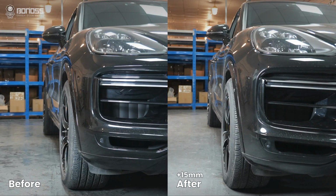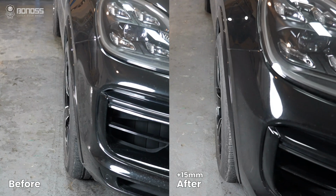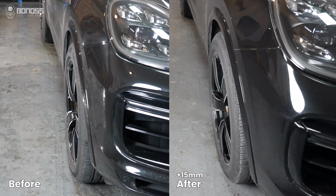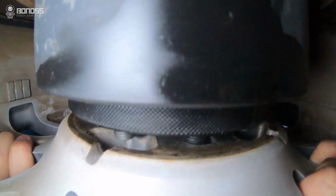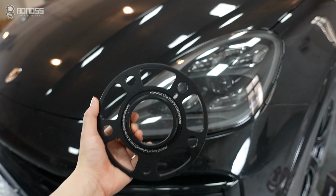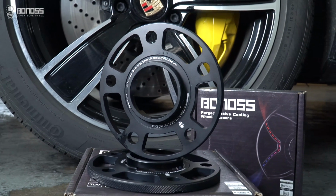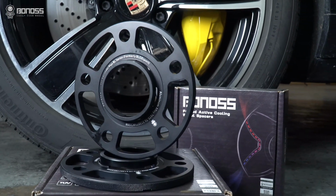Even if it is only a few millimeters, you'll notice the difference right away. 15mm wheel spacers create more space between tires to accommodate bigger wheels and tires. Running 15mm wheel spacers for Porsche is exactly safe and beneficial.